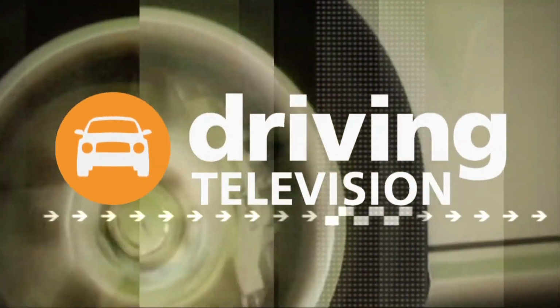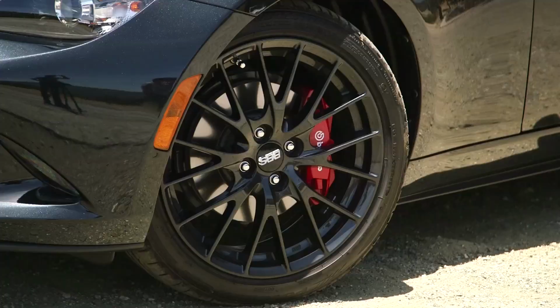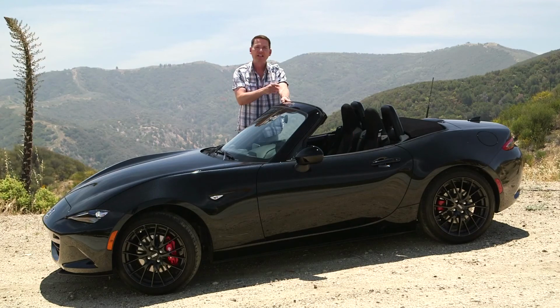Now, as exciting as it is to get an all-new MX-5, you might want to wait just a little bit longer because the car we have here is equivalent to the GS trim we have in Canada with the Sport package. But our Sport package is going to be slightly different. You're going to get the BBS wheels you see here, the red Brembo brakes that have more heat capacity in them, and inside there's going to be Recaro leather seats that are heated. That package will not be available until the 2017 model year in Canada.